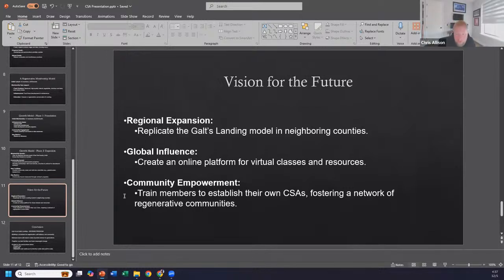Thanks, Jim. And one thing Jim talked about before, in this vision for the future, is the global influence. Eventually we'll get it to where you'll be able to see Gulf Landing 24 hours a day. And every time we have a class, we'll be able to put that online so you can learn how to cook, learn how to can, learn how to do everything. So empowering the world as we go. Yeah.